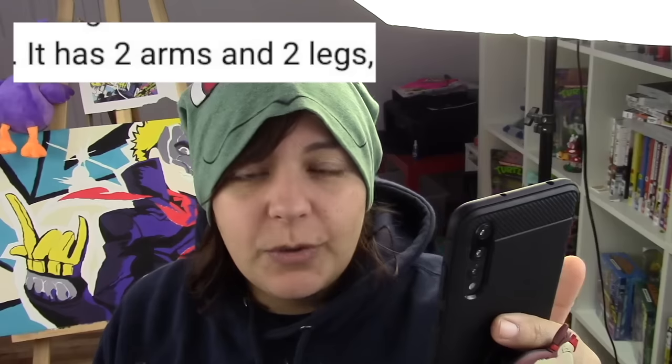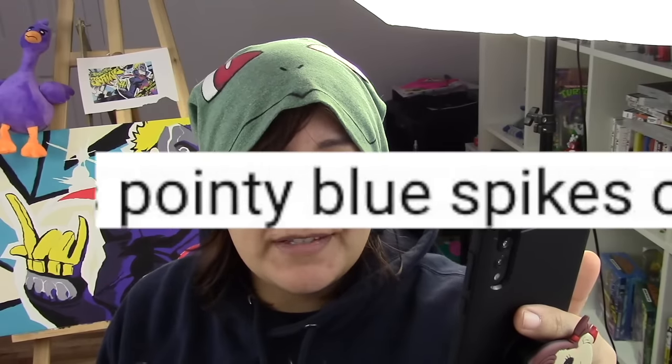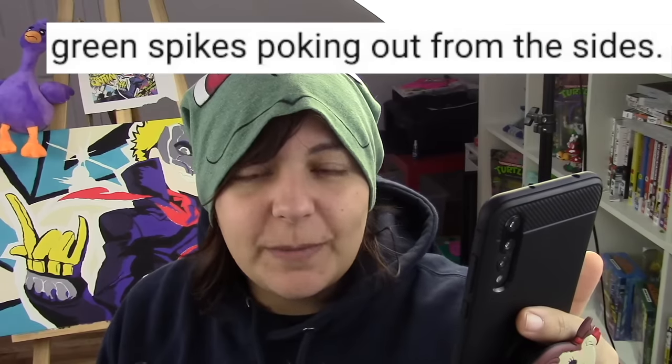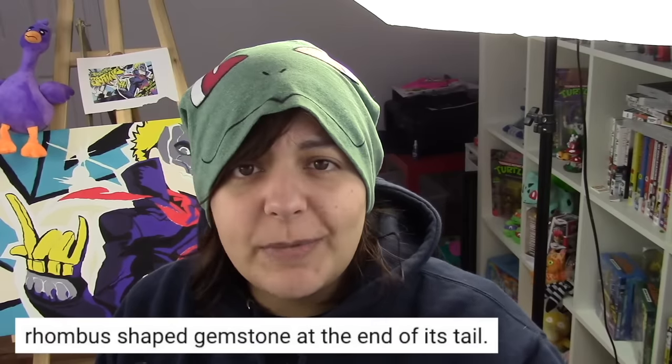grains over there. 2 arms, 2 legs, pointy blue spikes on the back, long red tongue, and sharp teeth. The tail is long and curvy, green spikes poking from the sides, and another rhombus gemstone on its tail.